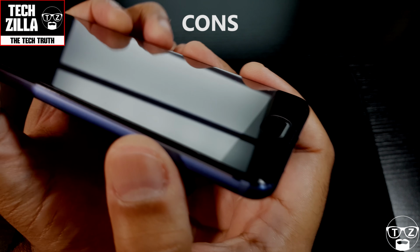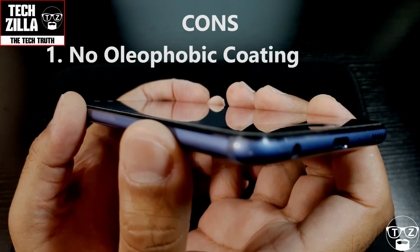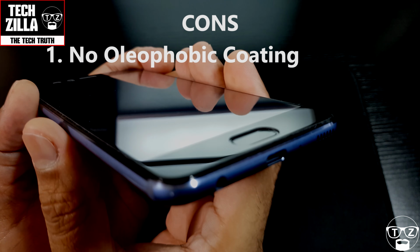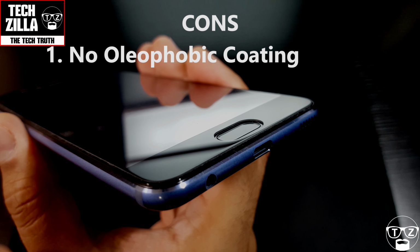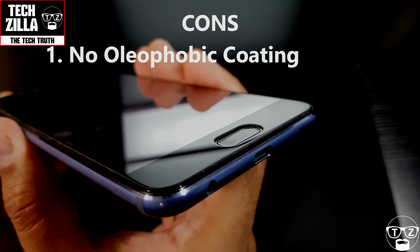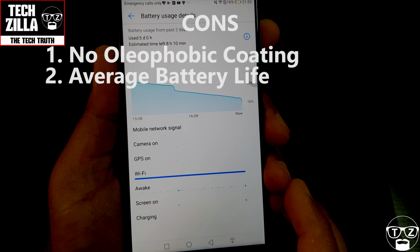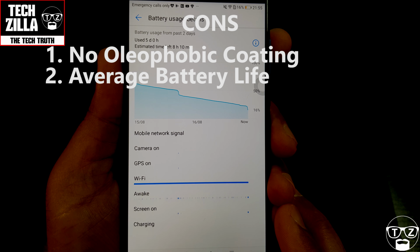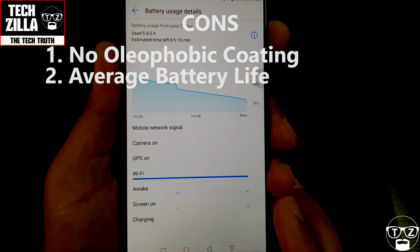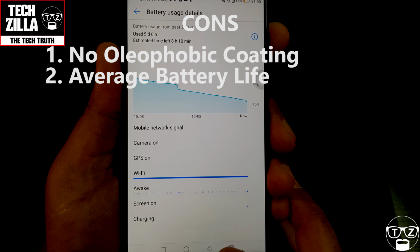Now moving on to the cons. 1. No oleophobic coating on screen. At this price range, it is unforgivable in my honest opinion. I know most people will use a screen protector, but that's not the point. A big oversight, Huawei. 2. Battery life is not as good as it should have been, especially with a 3750 mAh battery. Standby drain is not great on LTE, and screen on time is just average at 6 hours.